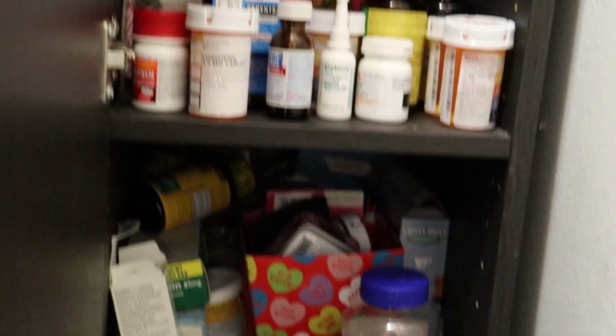Now, my hope for this cabinet is that maybe we can fit some of that food that was on top of the refrigerator before inside here. So this cabinet is probably the only one in my entire apartment that is pretty organized to the point where I feel like I don't have to do a complete overhaul. It still has some work to do.